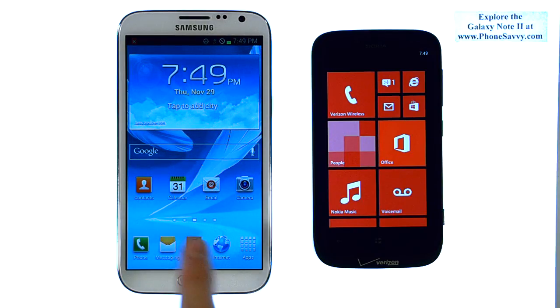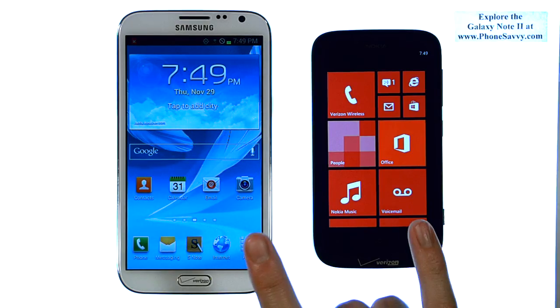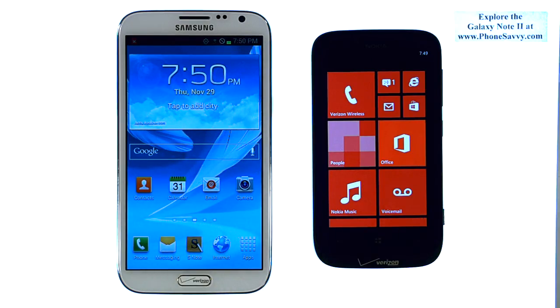For processing speed, we have a 1.6 gigahertz quad-core processor on the Note 2 and a 1.5 dual-core processor on the Nokia Lumia. For storage, they both have 16 gigabytes of internal storage. They both have a memory card slot for extra storage space. And for RAM, we have 2 gigabytes of RAM on the Note 2 and half of that, 1 gigabyte of RAM on the Nokia Lumia 822.